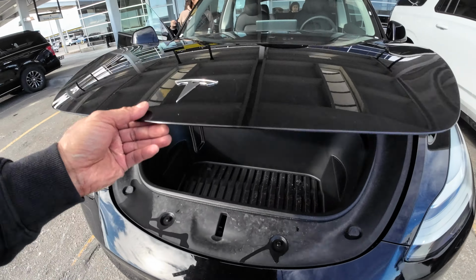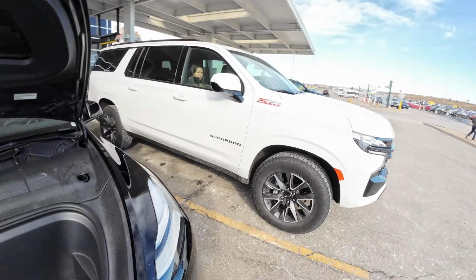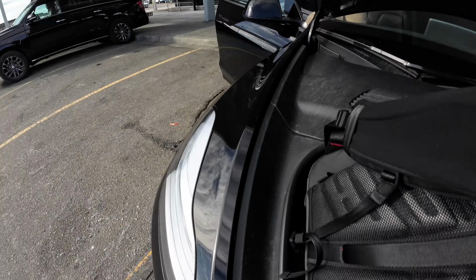And even me, I'm an experienced Tesla owner already now for the past close to a year. There's some things that I wish that they would have done to even help and assist me.